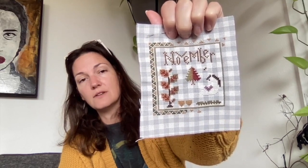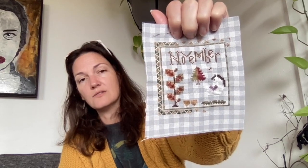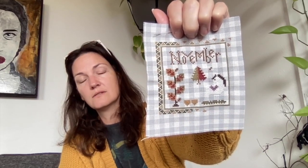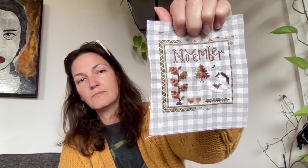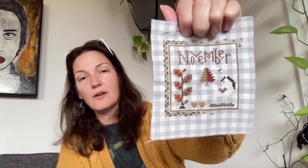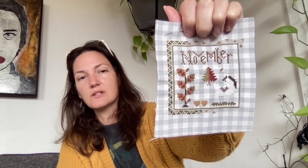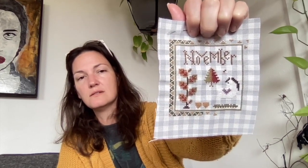I only have, you know, whatever time I have in the morning to stitch. And so I can't just do it until it's done. I have to start my day. So I just get however much time I have in the morning. So I'm thinking two more sessions. There's not much in the middle left, but the border takes a while.